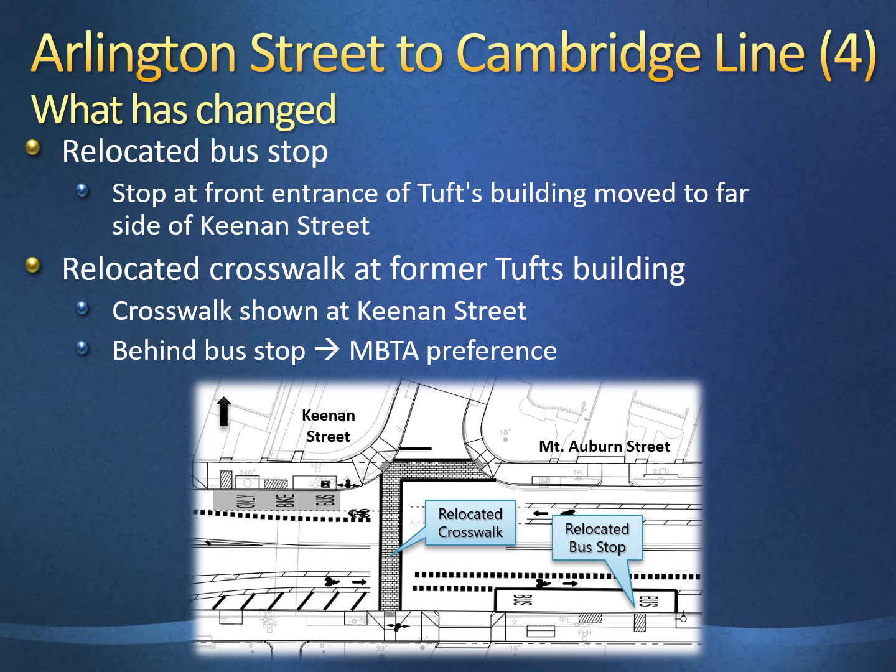We've shown this in previous updates, but we wanted to reiterate this configuration as it provides a significant safety improvement, as the crosswalks for both bus stops, both in the eastbound and westbound direction, will be behind the bus stop. This provides additional visibility for pedestrians and also for vehicles utilizing Mount Auburn Street.